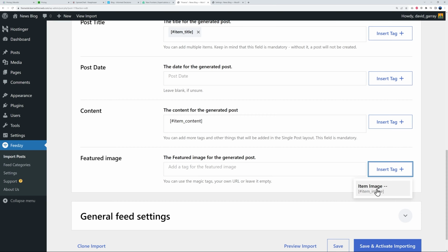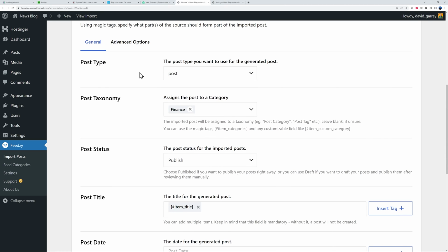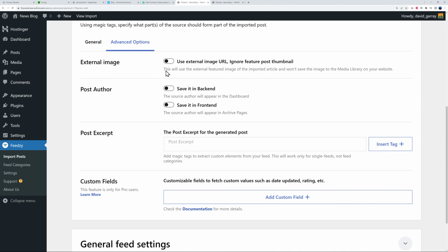And as you can see, item image, and it's going to fetch the image automatically and attach it to your blog post. And then we have the advanced options here. If you want to use external images, you can enable this as well. Everything else is pretty self-explanatory. And here you can even add some custom feeds. If you want to discover this in more details, you can check the documentation here, okay?